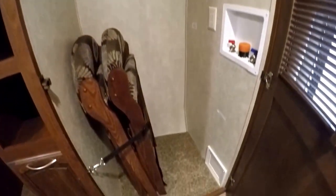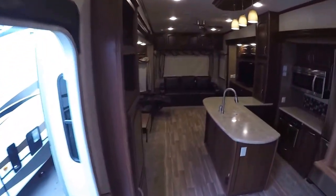And then just a ton of storage up front, and you can put a stackable washer dryer up here, and then there's your extra chairs right there as well. Nice big window in here, makes it feel large. Nice dresser and a large TV in here as well. Get one more shot of this living room.